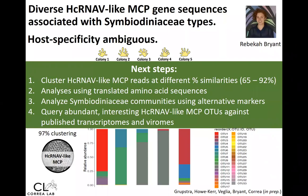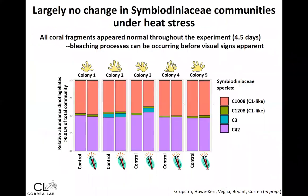And we also can take some of these really dominant OTUs and go and search for them in published data sets to see if we can find an indication that, oh, this particular OTU, now that we know what it is, we can see it in lots of places. So we can start looking and seeing if at any of these levels of clustering, et cetera, we suddenly see an OTU popping out as very common.